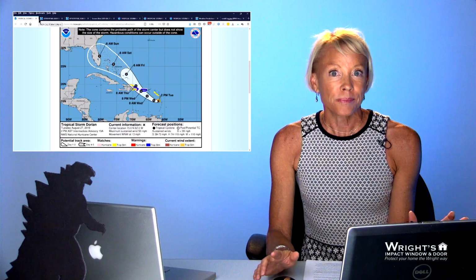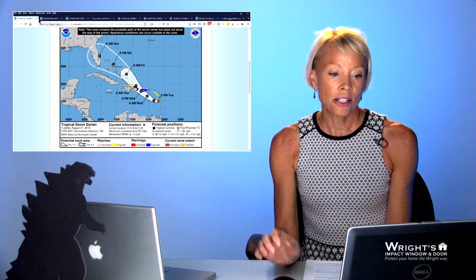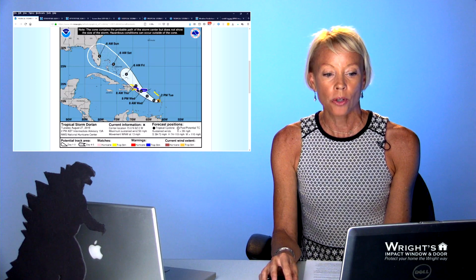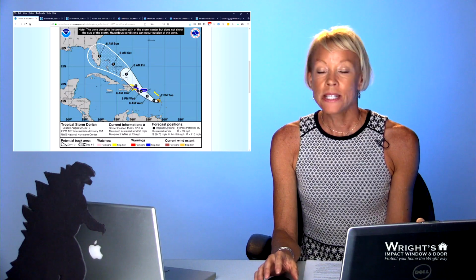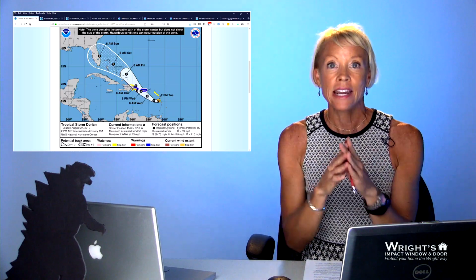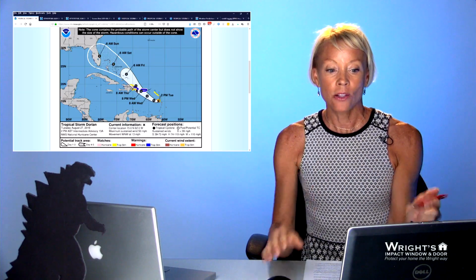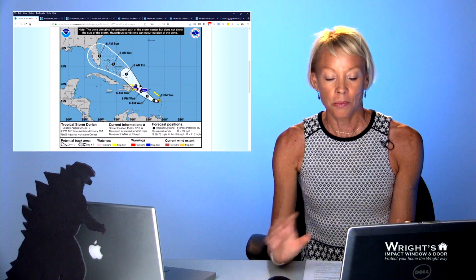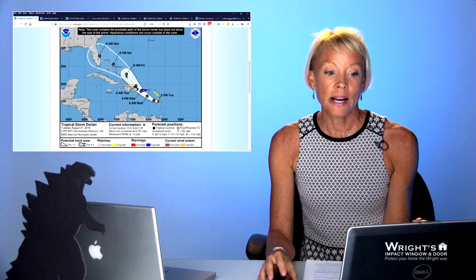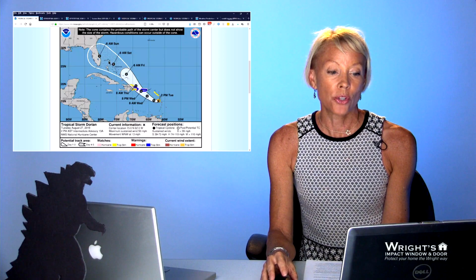So one big change that happened today is the forecast track did thread the storm through the pass here between Puerto Rico and Hispaniola. And the reason that's important is because Hispaniola has mountains that are 10,000 feet high, and they are very good at shredding storms that go over them. But if Dorian makes it through this pass without going over those mountains, there's a better chance that it would stay intact and then intensify as it hits the Bahamas and the really warm water in the Bahamas as it approaches Florida.